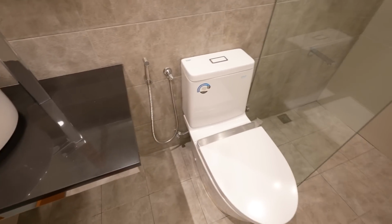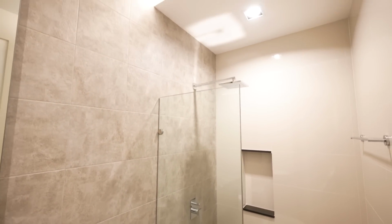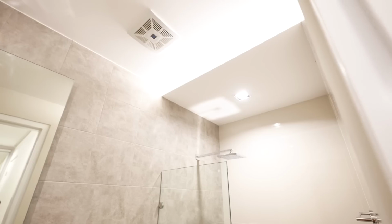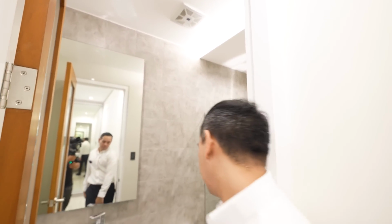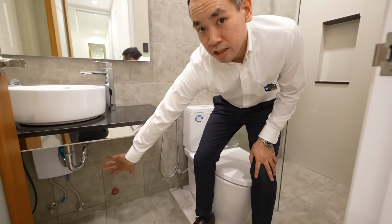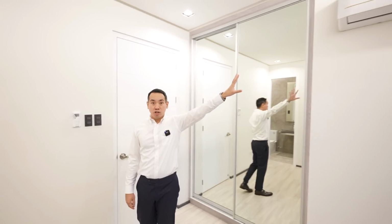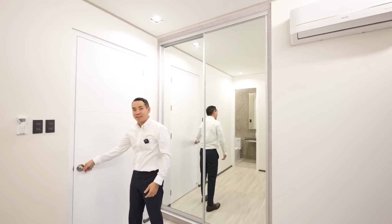So floor-to-ceiling tiling again. They took care to even have cove lighting. American Standard once again, and even has a water heater already. And you also have a split type air conditioning unit. Okay.